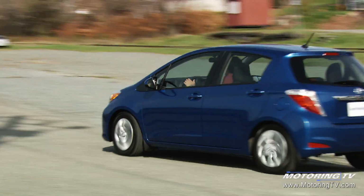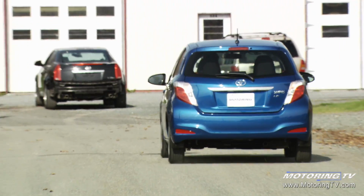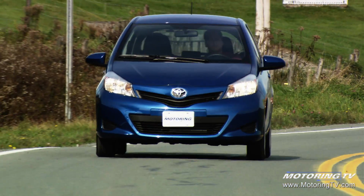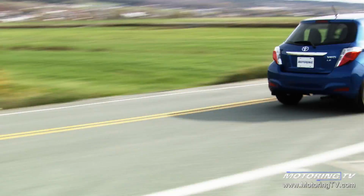In terms of safety equipment, we're class leading with the standard 9 airbags, which is more than anyone in the segment in terms of standard airbags. Of course, standard Star Safety System, as it is across all Toyota models. So stability control, traction control, ABS, brake assist, smart stop technology, all standard.